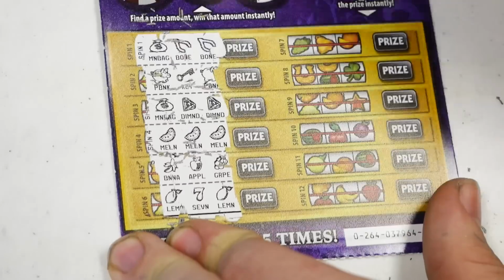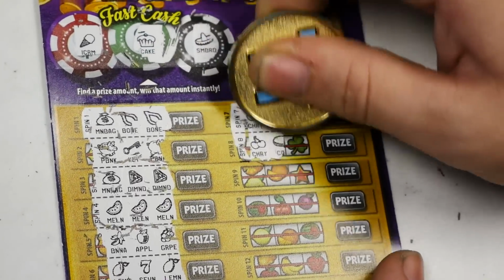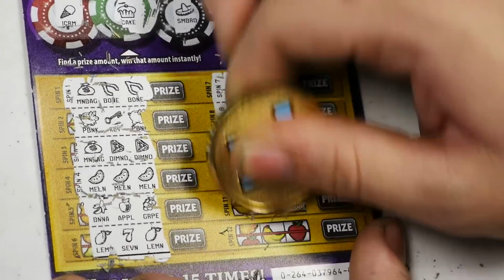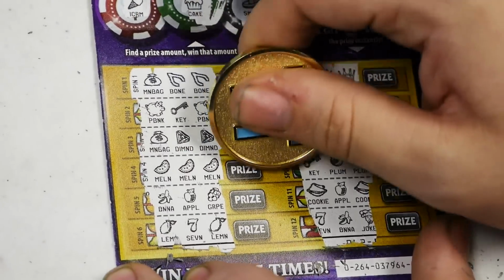Yep. No. From there. At least right a 5. Come on, cherry on. Cherry crown. Cherry coin. Okay. Horseshoe star. Oh, man. Key plum. One more. Cookie apple. 7, nothing. Okay, just 3 melons. One winner. Let's see what it is. Come on, let's see what you got.